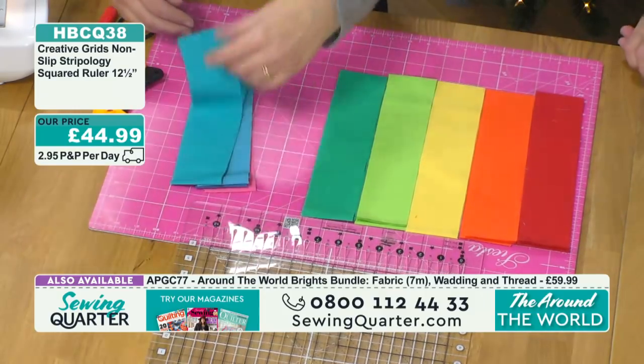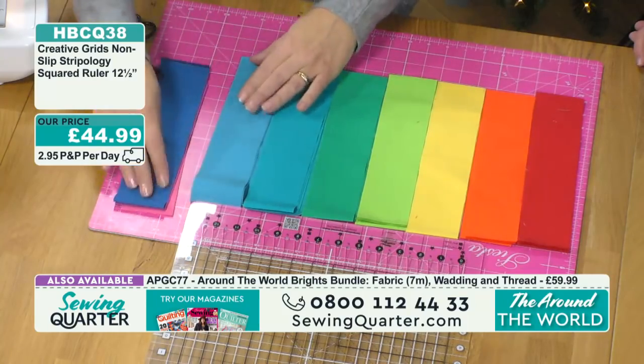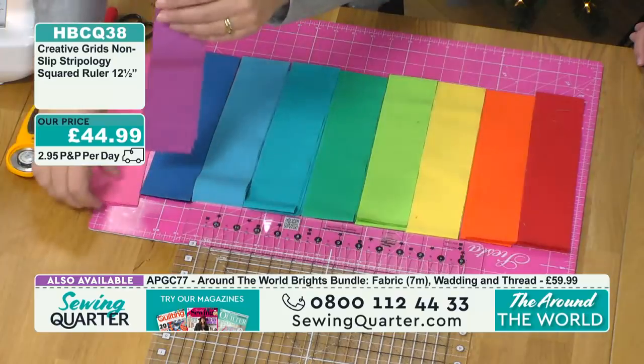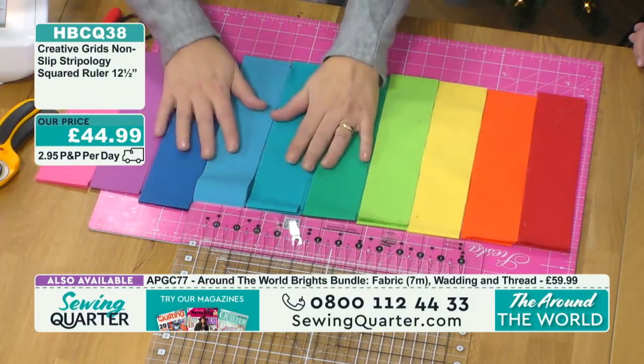Yes. Oh, look, I love it already. So you can decide how you want your colours to go. I've gone rainbow because I love rainbow. And it's a nice combination.